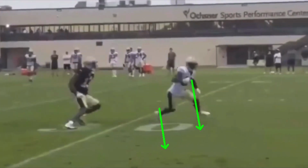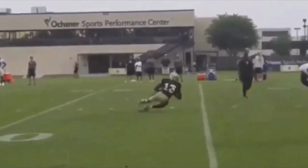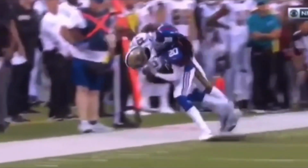He feels me. He feels how I'm going. And then I accelerate the opposite way. The DB doesn't know which side we're at, and then I make a play on this ball. That's a great job here by Michael Thomas. Let's watch it again one more time.